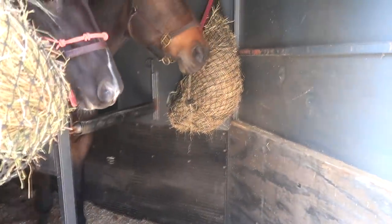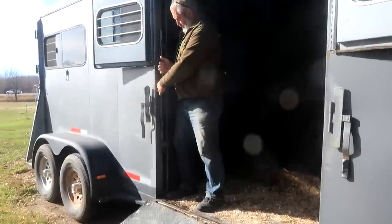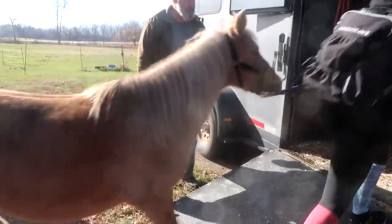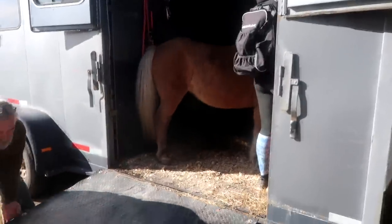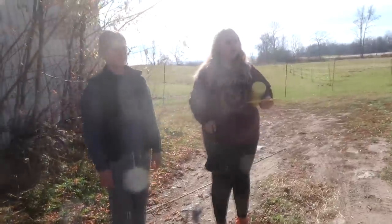Can we leave it like that? No, they'll bite Gracie's butt. All Gracie has to do is back up a couple of times. All right, Gracie, you ready? Gracie's lost a little bit of weight, you guys. Taking care of a foal, it's no easy business. All right, we ready? Let's do a last minute check.